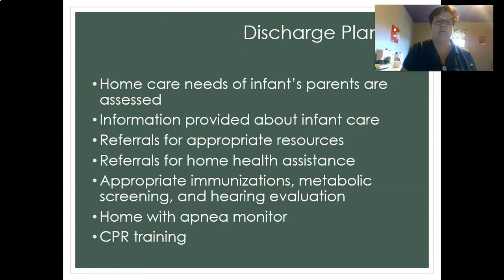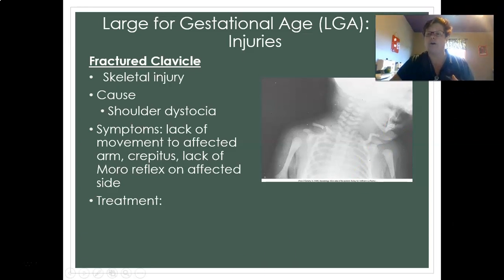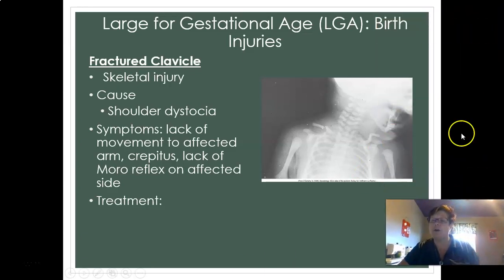Okay, now we're going to talk about our big babies. Remember when we talked about gestational diabetes, and we talked about sometimes those babies are big. Sometimes women just have big babies, okay? The problem with a big baby is it can make a vaginal delivery difficult. It can make it very traumatic for the infant, along with mom. And it can cause injuries to the infant because of their size and the difficulty of the delivery.